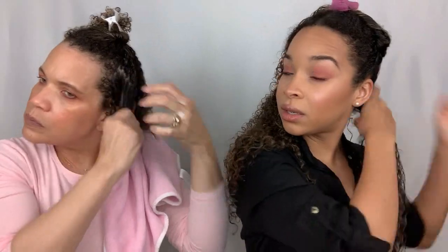So I'm just raking that in. Praying hands method, smoothing it in. Yeah, my mirror's right here. It goes in very good.